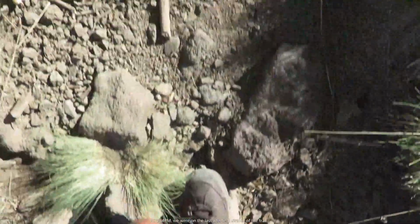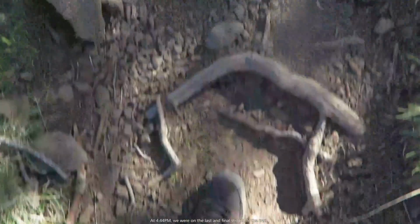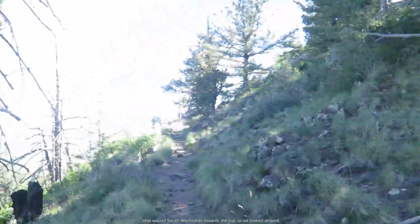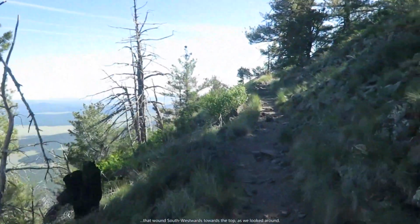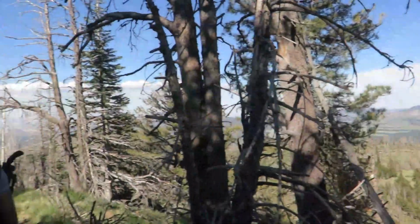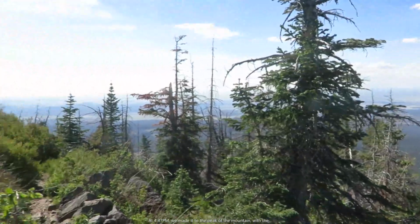On the last push onto the top, it's right there, right on the top. So that's the view. Okay, folks, we're at the top.